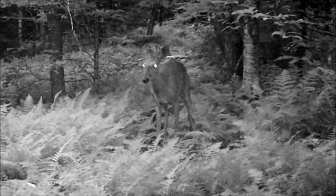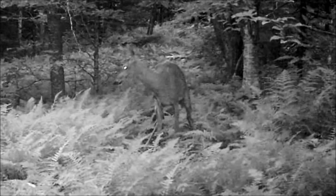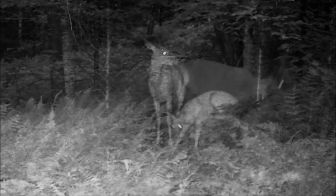Another solitary doe, and hey! I think these critters are wising up to where I put my trail cameras. A lot of wise guys in the forest this year.